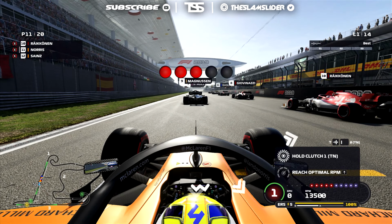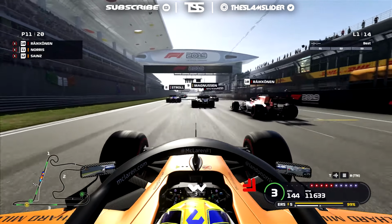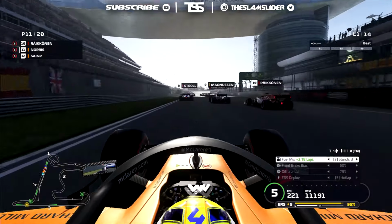25% race, remember, and there we go, starting in P11, 5 red lights for the Chinese Grand Prix, and it's lights out, and away we go. Let's see if we got a good start. No, it was okay, you know.